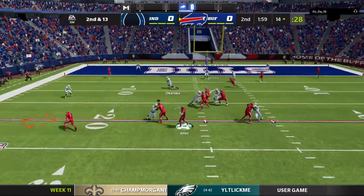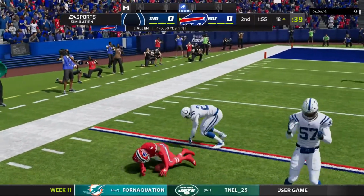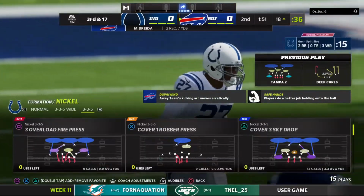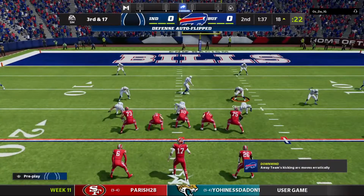Now on 2nd and 13. Allen, he'll dump this down to Matt Breida. And they're going to lose some on this play. Being knocked back to the 18. He lost 4 there, and it's 3rd down.